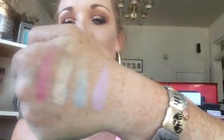So, there they are, swatched out. This is the pink and the yellow and the blue and the purple. And once again, when you twirl it all together, I'm just doing it like this, it comes out like this light lilac color. So maybe if you were doing a light baby pink look, this would be gorgeous on the cheeks. And like I said, you can do them all, each color, and get it.